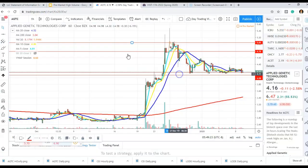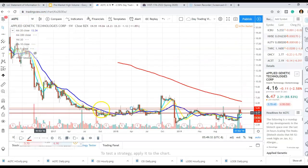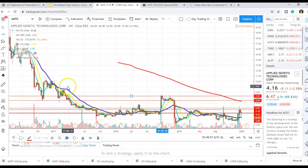Okay, we got that already. Let's see here. Just so I can get an idea of where this thing has been. Okay, so, alright, now we got a better vision. Look at this huge sell-off on this day. So, that's interesting. This huge sell-off is right here at 6.46. This is where the stock is right now, pre-market. So that's really interesting to me. This is going to be an interesting area because this thing can really blow through this. If it does, you can see 7.27 as a logical target.